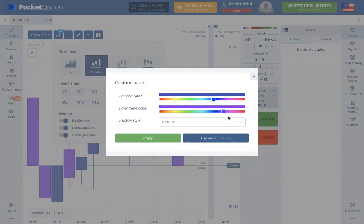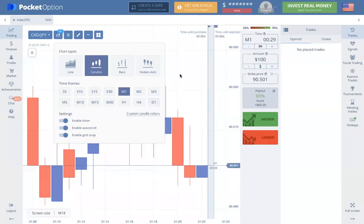I'm going to do my uptrend color blue, and I'm going to keep my downtrend color at red for the purpose of this training, but you do have the ability to change it. You can also change the thickness of your wicks, which is typically called a shadow if you want to use the technical terms for trading. And if you're like me and you have bad eyes, you may want something that has a little bit more thickness to it. So we're going to change it back to regular, and we're going to click apply.